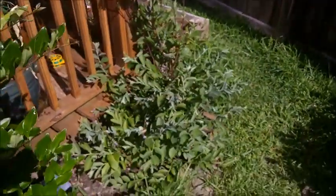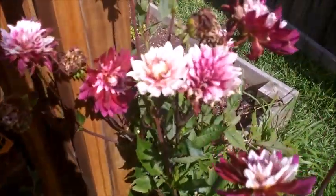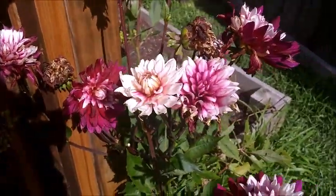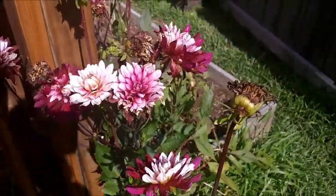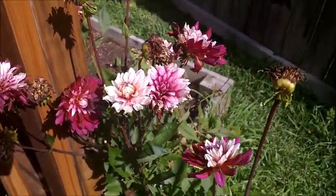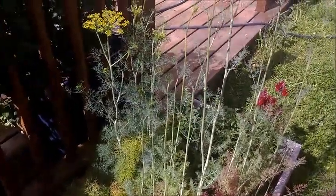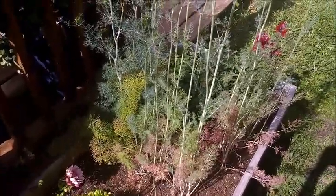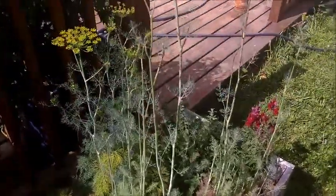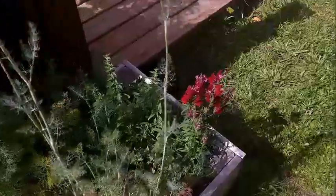And then over here, blueberry bush and my dahlias, which are looking amazing, if the stupid slugs wouldn't destroy them. I try to come out early in the morning and pick off all the slugs. And then my forest of dill. I really don't eat dill. I plant it specifically for the swallowtails. But this year I haven't gotten a single swallowtail, and you can probably tell because the dill is huge. So, no swallowtails.